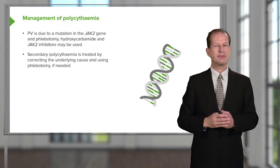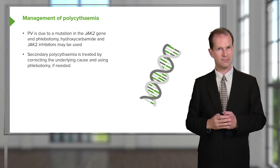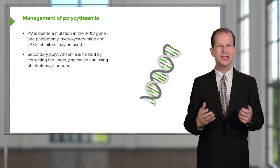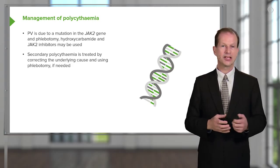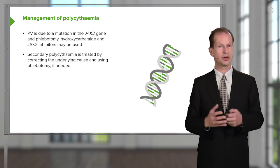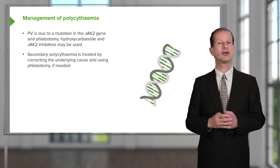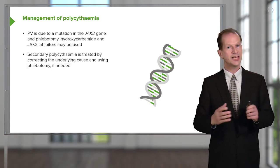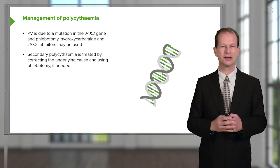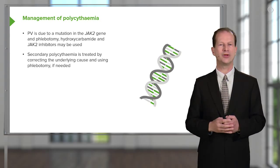Now, management of polycythemia vera depends on the genetic abnormality of this disorder, which we now understand. Almost every patient has a mutation in the JAK2 gene, and we can use this to introduce new treatments. As well as taking off blood or using drugs such as hydroxycarbamide, JAK2 inhibitors, which are oral tablets, are now being used in this disorder. And I'll talk more about that in the lecture on myeloproliferative diseases. Secondary polycythemia is best treated by correcting the underlying cause, stopping a patient smoking, trying to treat the lung disease. But you can use phlebotomy, taking off blood donations if you need to.